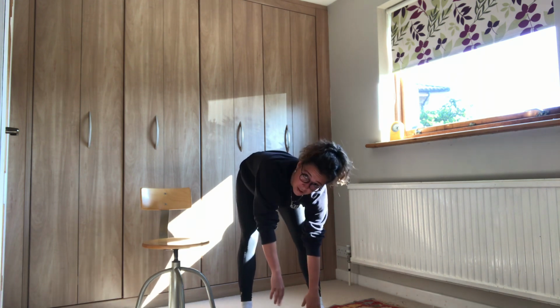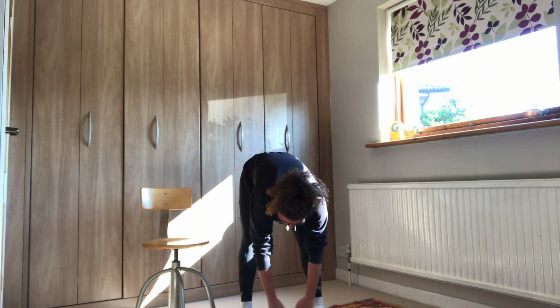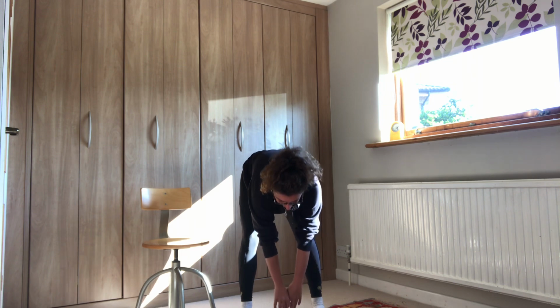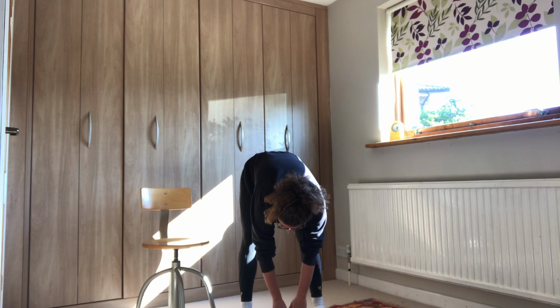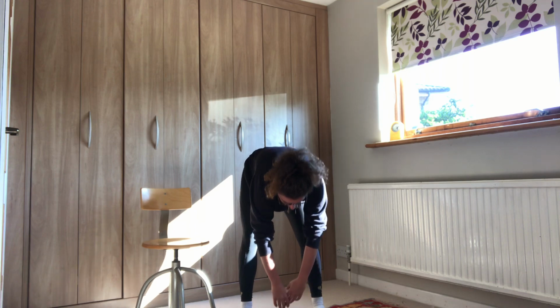I've actually just managed to touch the floor. That has never happened before. Quite comfortably too. It's a miracle. Deep breath in, breathe out and sink a little bit further. And roll all the way up for me.